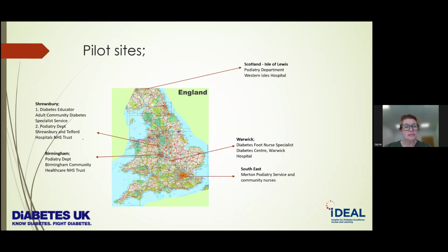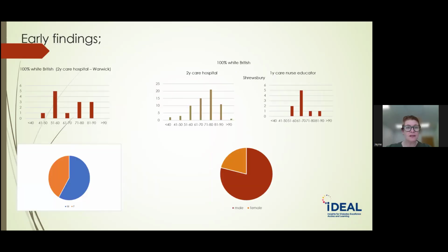Birmingham Community Podiatry, and then in Shrewsbury, we had a diabetes educator, and we've had the podiatry department in the hospital trust, who've all had packages of the Act Now cards funded by the pharmaceutical grant and have given them out to patients and in education facilities. And these are some of the early findings that we've had.